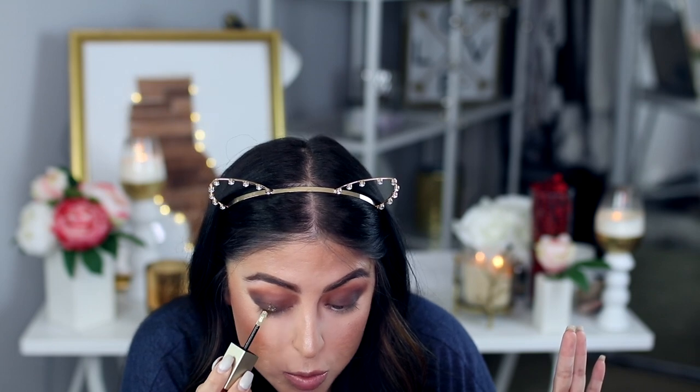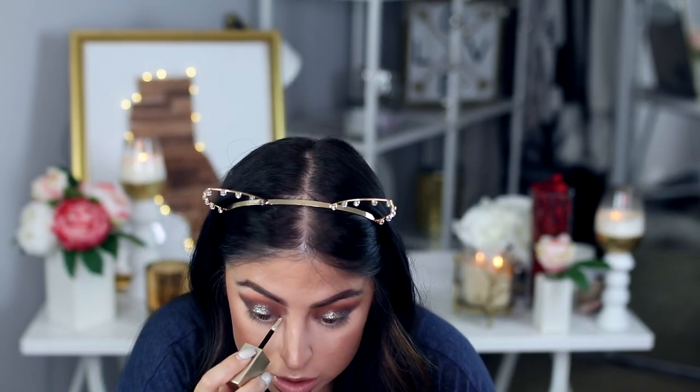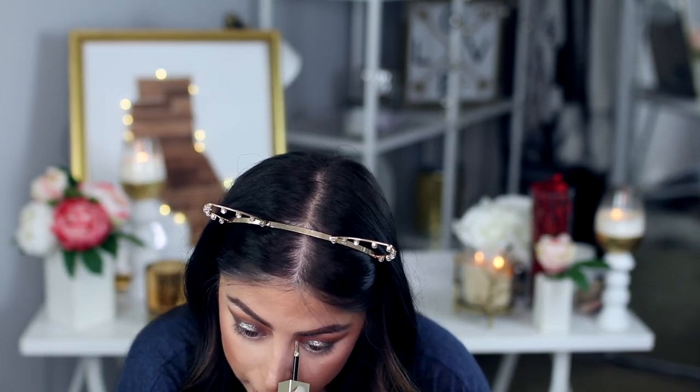I love doing a smoky. I like this and then doing this. Oh yeah. So literally just like that, does that not change up the whole look? Does it not look beautiful? Then in the inner corner, just a little bit. Wham, bam, thank you, ma'am.